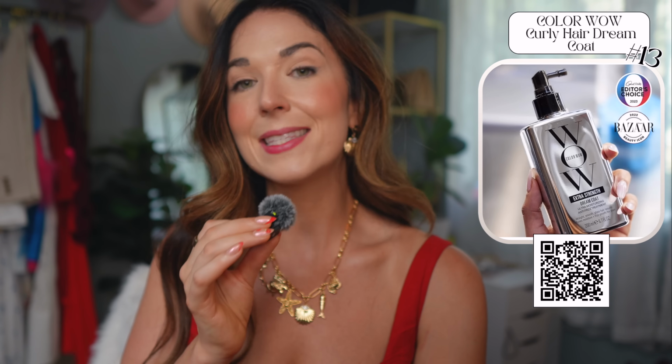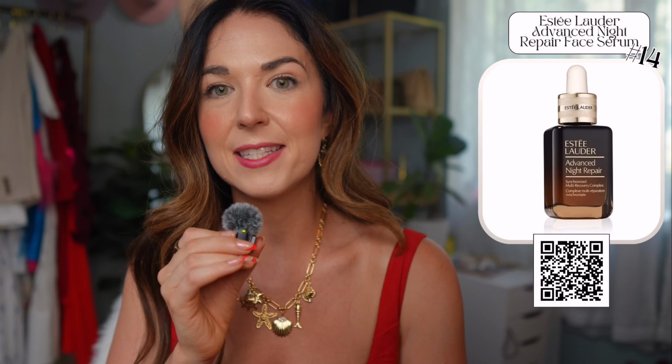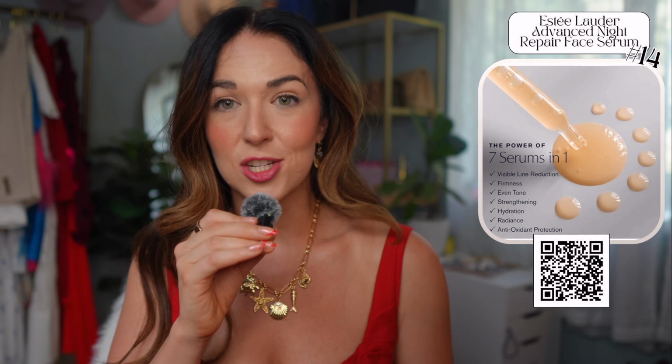Another fantastic skincare find on the Nordstrom Anniversary Sale is the Estee Lauder Advanced Night Repair. This is a cult favorite serum. I used it for a while. I absolutely loved it. If you're a fan of this product and you want to restock, now is a great time. Or if you want to give it a try, you can get it at such a steal.